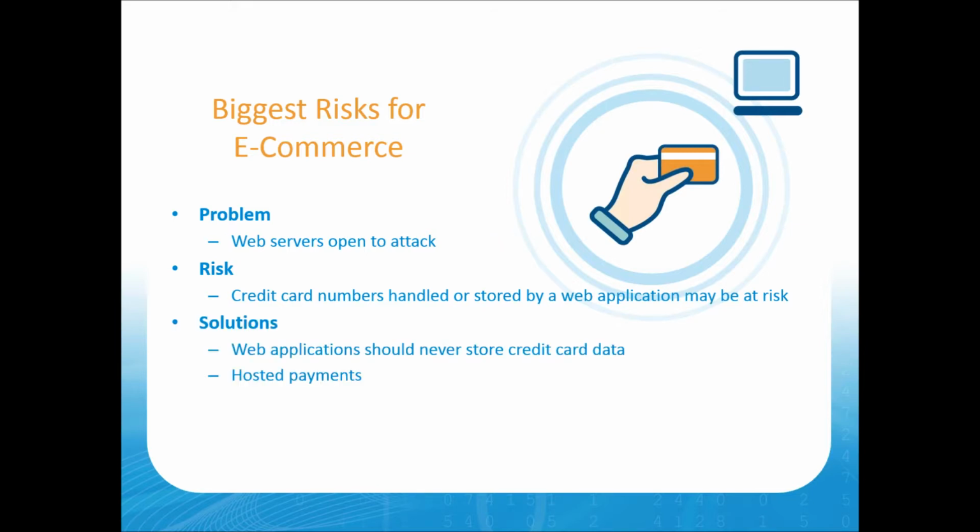So we really believe that web applications should never be storing credit card data. There are also ways to have websites not only not store data, but never see or touch it in the first place, and that's something called hosted payments that we're going to talk about in a few minutes. So we truly believe that e-commerce websites have no business storing or even usually handling credit card data. The risk is just too big.